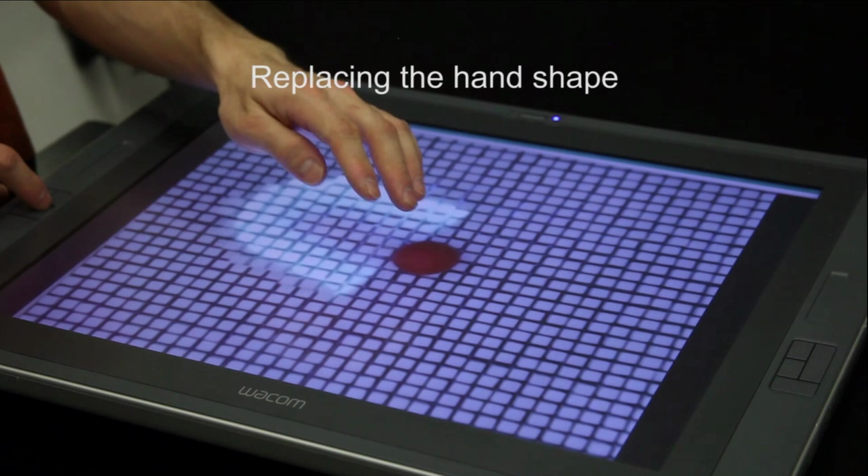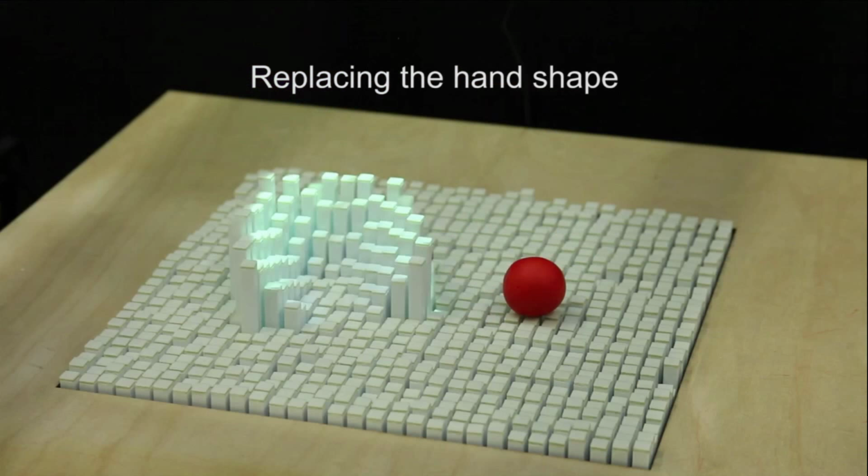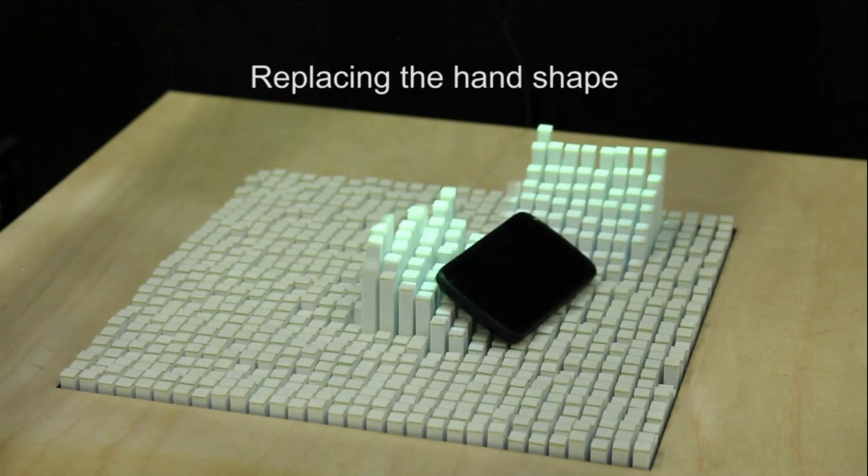The hand shape can be replaced with different tools to manipulate objects more effectively. These tools include a claw to pick up objects, hooks for reaching, and ramps for sliding objects.